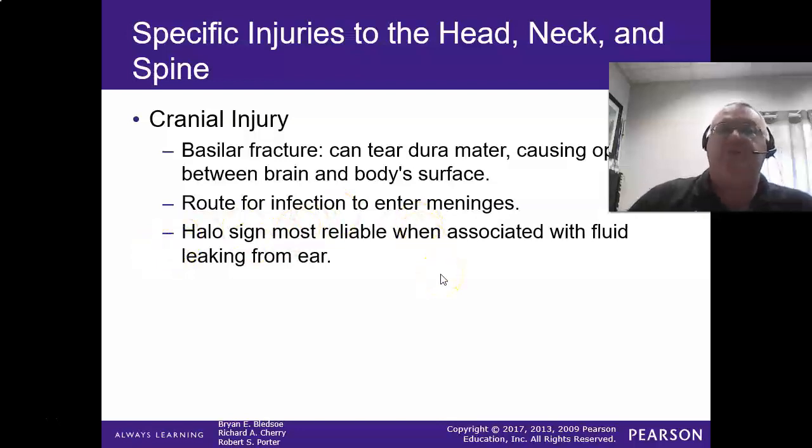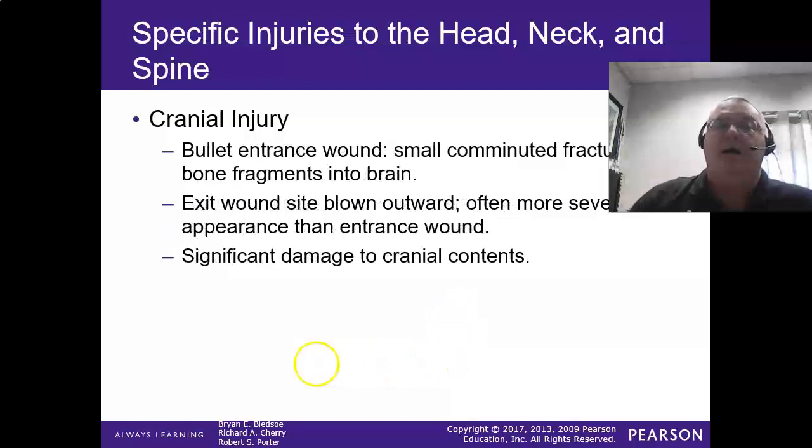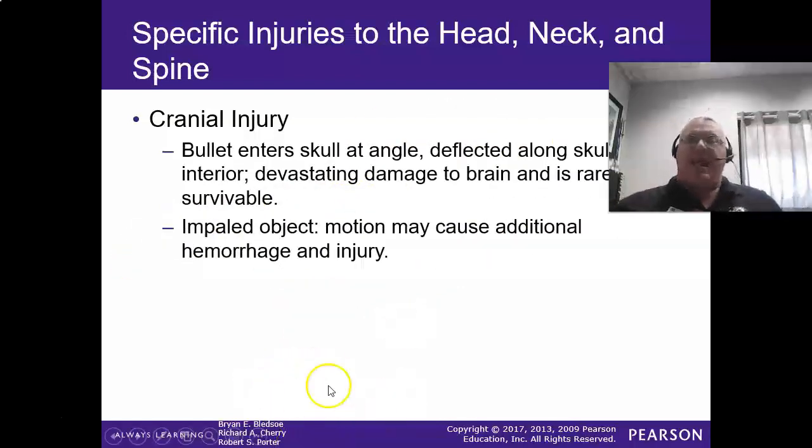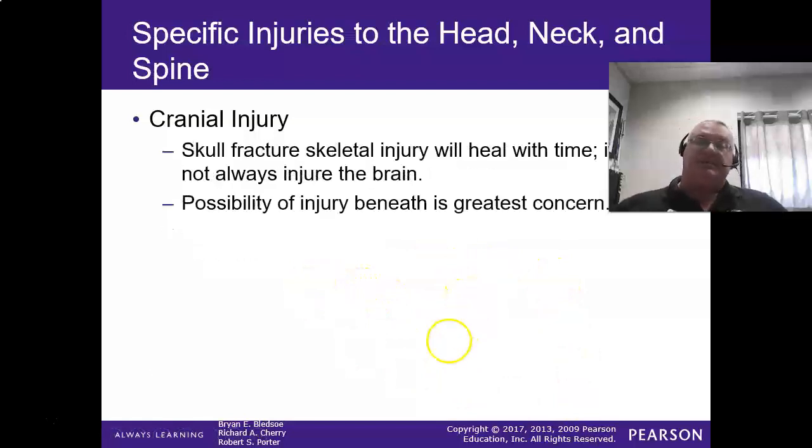The halo sign, that's when you put a drop of blood on a gauze pad, and then the cerebrospinal fluid goes to the outside of the blood. Bullet entrance wounds usually have small comminuted fractures, and it usually seriously damages the contents inside. Knowing the angle and the ballistics of the bullet, there's usually devastating damage to the brain, and it very rarely is survivable, by the way. So yeah, headshots do kill. And with an impaled object, we don't want to cause hemorrhage or injury, so immobilize it where it is in place.